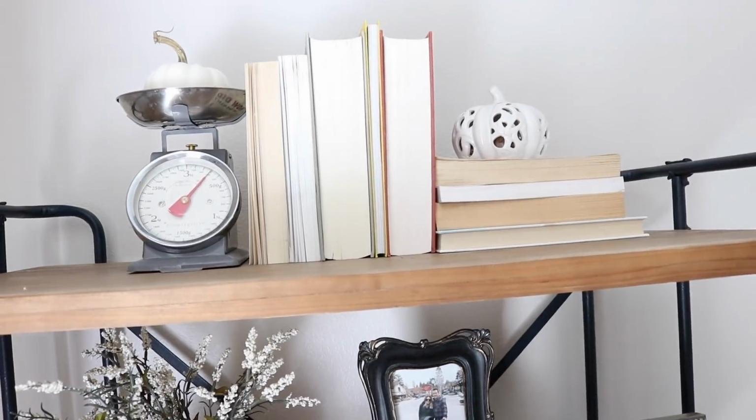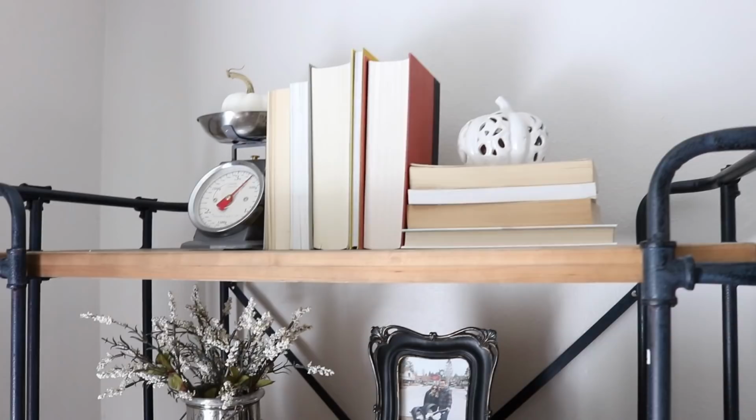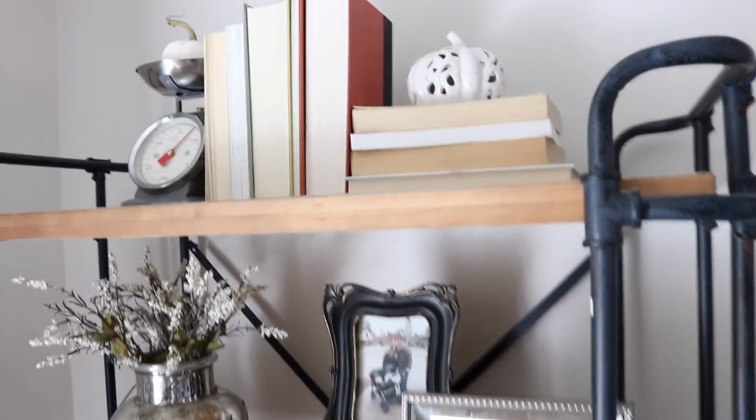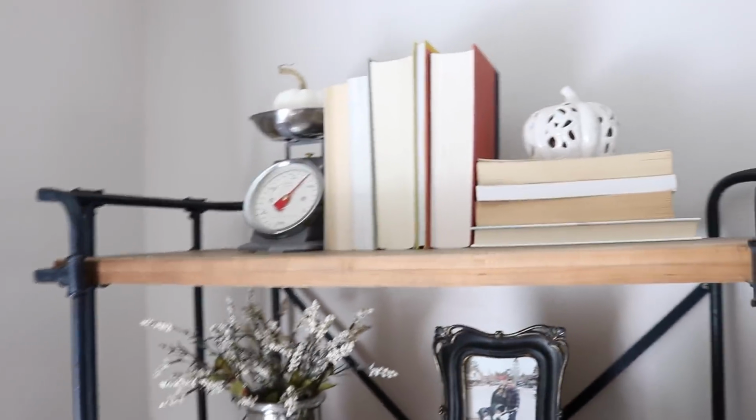And I love putting my books reversed like this. I first saw this on Fixer Upper, and she does all of her bookshelves like this. It's just a way to make your bookshelves look a little bit more neutral. And I know some people probably don't like it. They like to see their books, but for me, I use books just as decor.